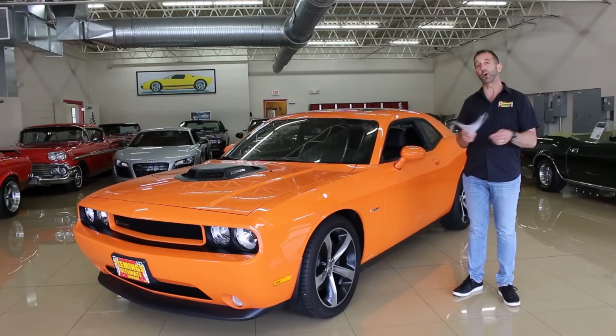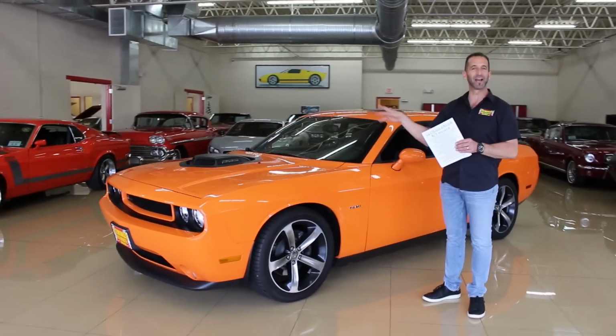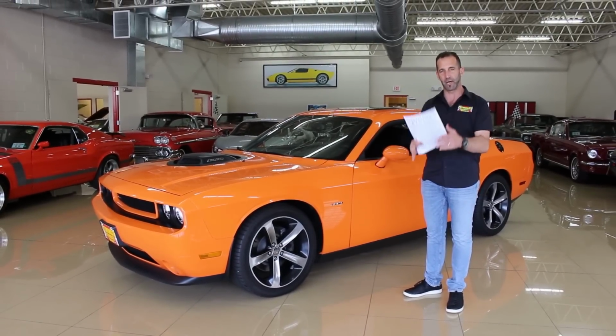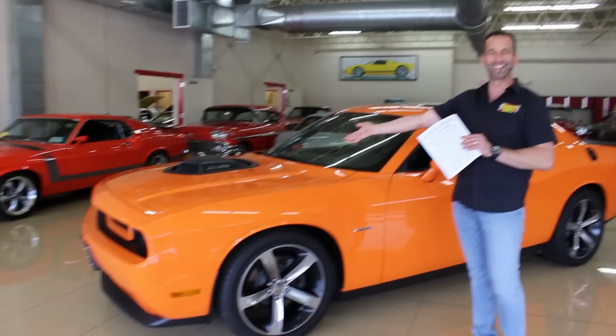All right, so we walk around this RT shaker, man. Look at that thing. It's like it keeps calling me. I can't even keep my eyes off of it. Anyway, I gotta focus. Focus here, right? So I don't waste your time anymore. Anyway, let's look at this car. Is there a shaker hood somewhere around here? Because I hear it call.